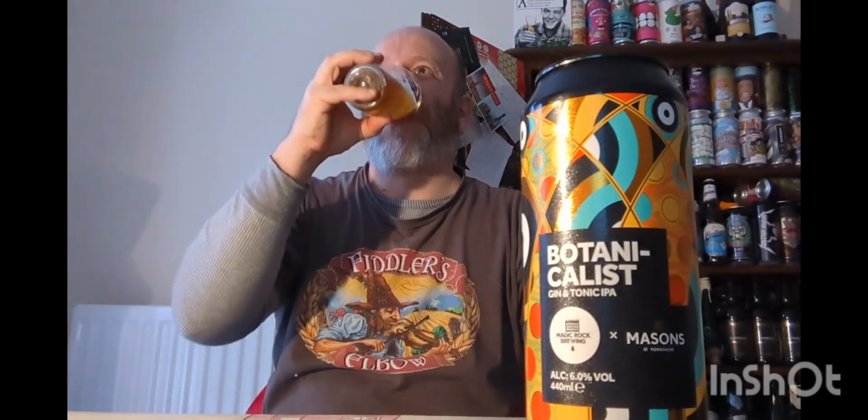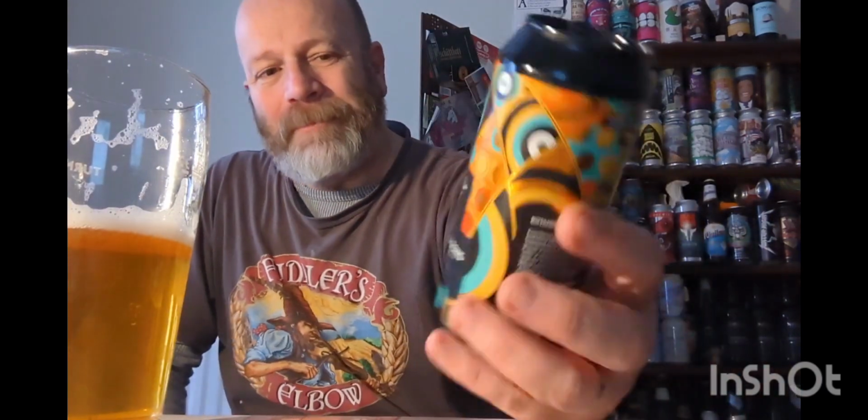Would I buy it again? If it was on offer, I think I would. The ABV, non-existent, but it's just got nice flavours to it. I'm going one more for the road. Definitely. You know what? I think I would buy it again. I think it could split opinion. I think some people might think it doesn't work, but for me and my simple brain, I think it does.